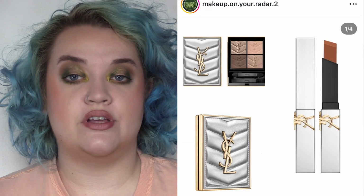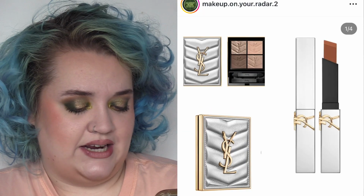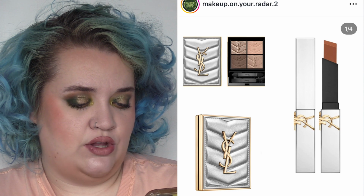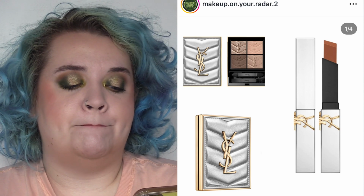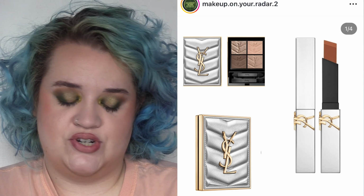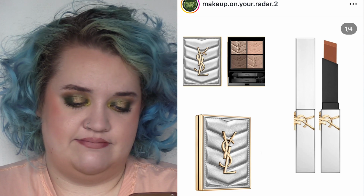YSL Rouge Couture Slim Collector limited edition longwear matte lipstick and a mini clutch. Beautiful packaging. Not interested in the shades. They're boring. They're basic. No, thank you.